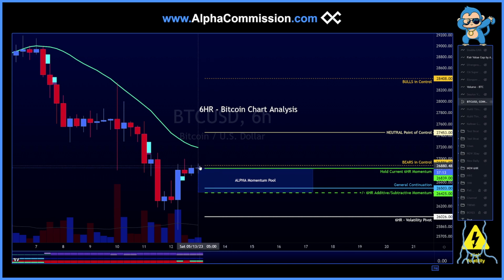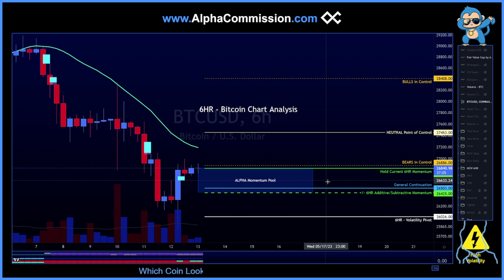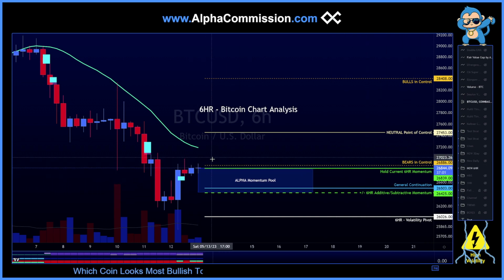So if the 1 hour fails, it could be a couple 1 hour candles, then maybe we're just going to take a swim back in the alpha momentum pool, and that's probably going to be how we waste our day. But should we get above that bearish control zone, that could actually initiate a series of events that could be bullish in the long run.